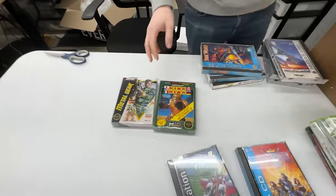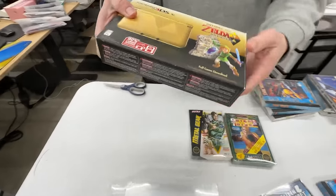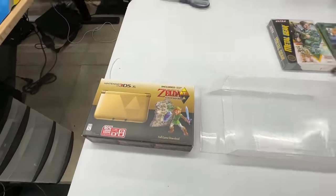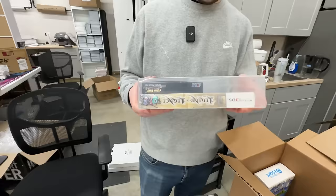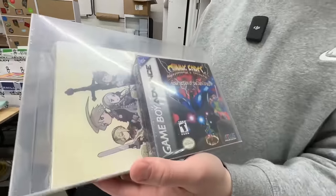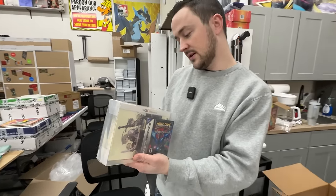We got Ring King, Metal Gear, and sweet mercy, do we have a front runner? I love this system. Zelda A Link Between Worlds, 3DS XL. That thing is beautiful. Loving that. Oh my gosh. Shining Force, complete in box. It's got a partial seal on it for GBA. And then we also have The Legend of Legacy.